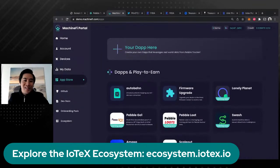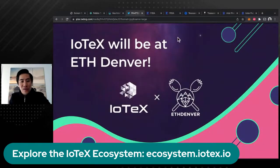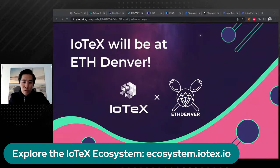Along the lines of this, in true IoTeX fashion, this is just the preview. This is the V1 of the MachineFi Portal. And we have so much stuff that we're going to be adding just over the next month in relation to this. A lot of that is going to be announced at ETH Denver, which the core team will be at. And just like I did, I played a little teaser video for you about our plans for ETH Denver. I'm going to drop this video really fast for you to take a look.